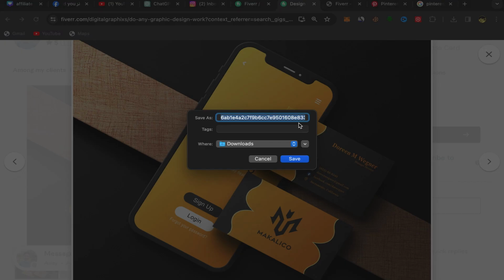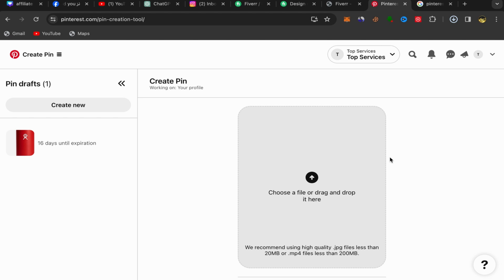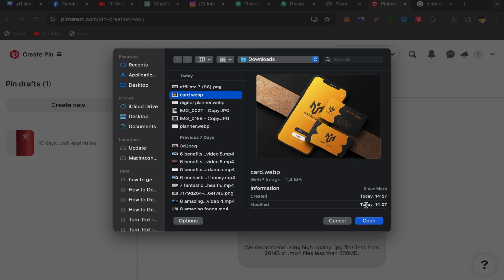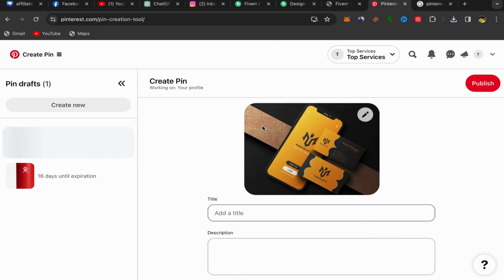I'm going to name it card, save, like this. Go back to Pinterest, click over here and upload your picture. This is my picture about my affiliate service. Open, and here you go.